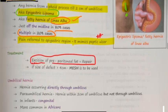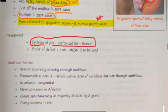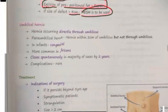So basically here fat has herniated, and they just remove this fat, excision of this fat. And if the size of the defect is more than 4 cm, then we'll put a mesh in order to strengthen the abdominal wall. Okay, so this was about epigastric hernia.